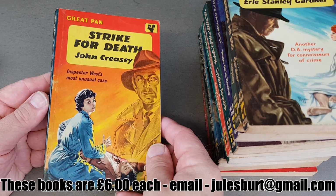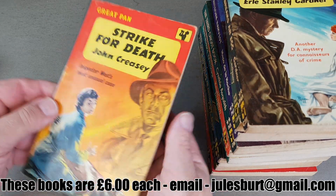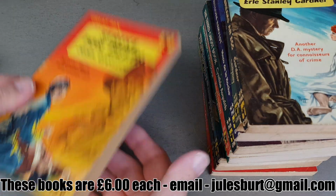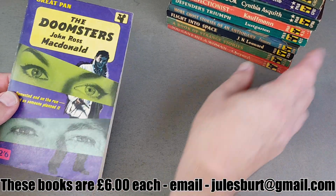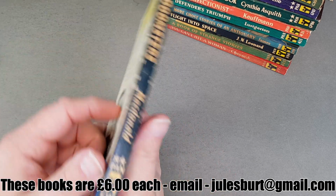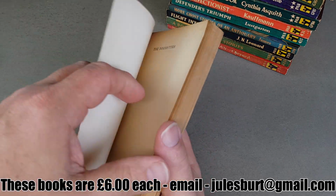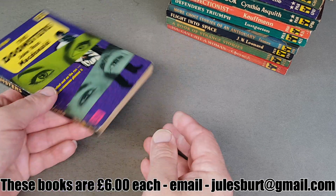Strike for Death, another John Creasy here. 332. Beautiful, bold cover there. Nice copy of that one. Sought after from John MacDonald, The Doomsters. This is G345. Sought after crime novelist, and this one in particular. First print 1960.